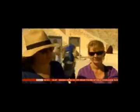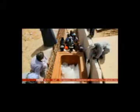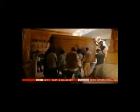I would not want to come all the way from Canada to see replicas in Egypt. We need to have that passion to see the real thing. If you're seeing a replica, you don't have that same passion. And now the final piece, the sarcophagus, weighing in at a hefty 300 kilograms.